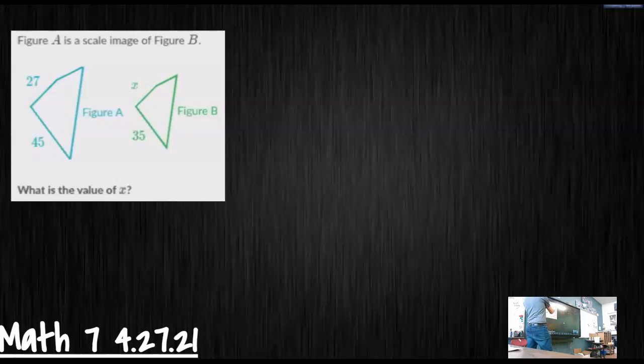So those correspond with each other, but also x corresponds with something from the original shape. What number from the original shape? What goes on bottom? That goes with x. So we said that 45 and 35 go together because they're like the same side. Yeah, so the 27 and the x are going to go together because they're like the same side. We called that corresponding when we did that in class.